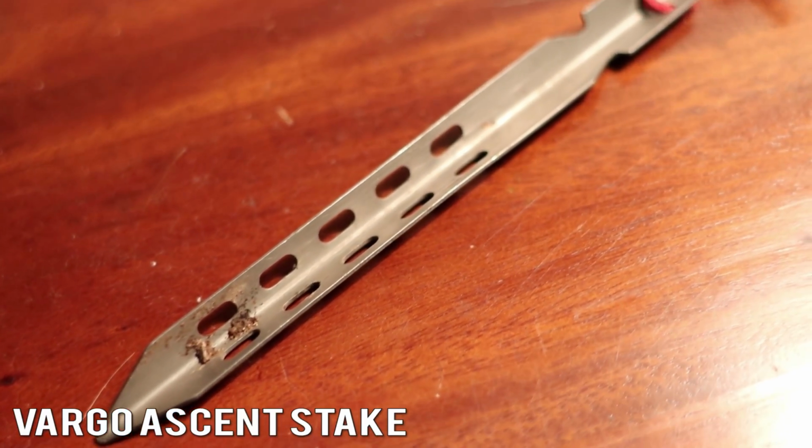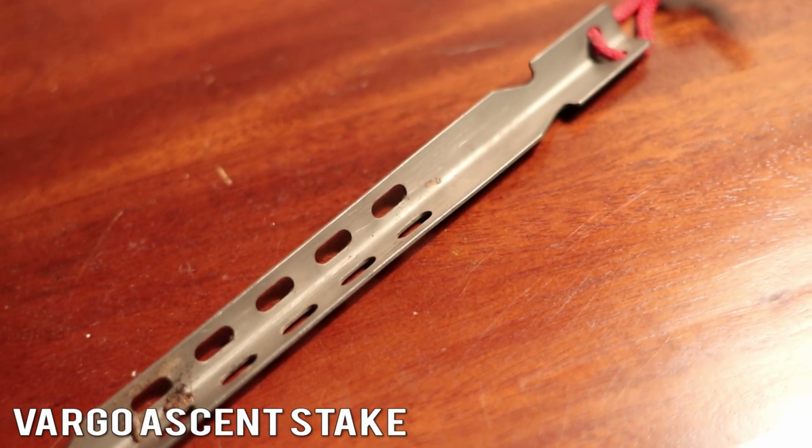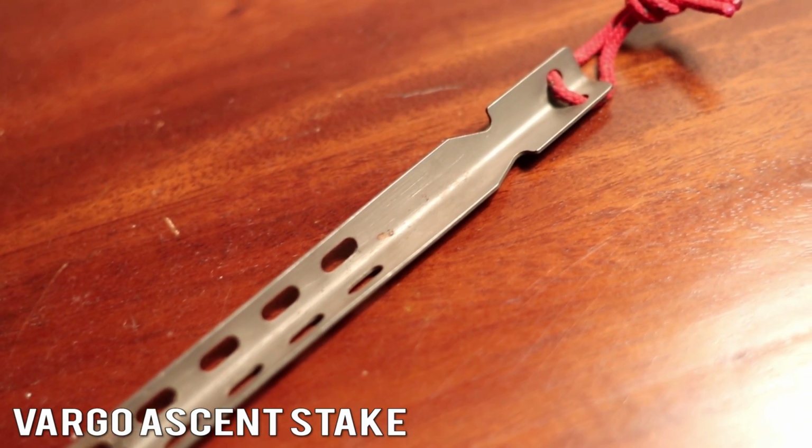What's next? In our stake journey, Kevin and I said, okay, the shepherd's hooks are great because they're super light, so let's look for a more rigid stake that's titanium. That way we have more support, but it'll still be pretty lightweight. So then we went with the Vargo Ascent stakes. We specifically bought these at Dutchware. They're made by Vargo, and everybody knows Vargo, titanium products and all that.